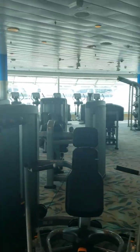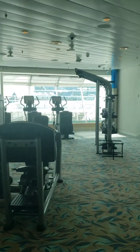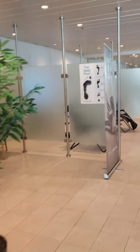They can get super crowded in here as well at times. They do classes and all that in here too. It's a good sized gym. But that's where they do classes, is in that area now. They got this random ideal foot things.